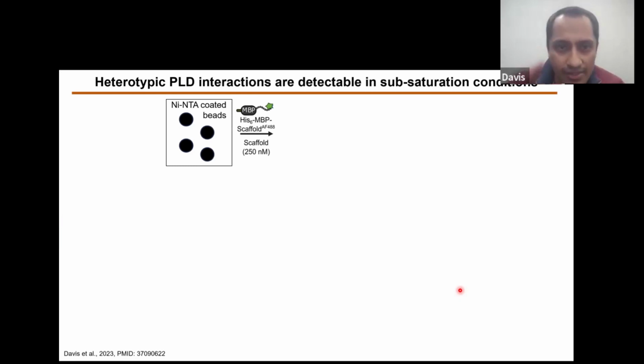In order to answer this question, we performed a bead halo assay. We use nickel NTA coated beads to attach hexahistidine-tagged prion-like domains to the surface. The concentration of PLD used is 250 nanomolar, which is at least 10-fold lower than the phase separation concentration of the prion-like domains. We also have an MBP tag fused to the prion-like domain, just to make sure that this increases the solubility of the protein and prevents any surface condensation. Then we also attach a fluorophore for detection as well as quantification.